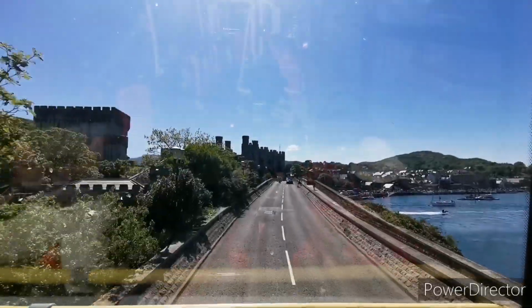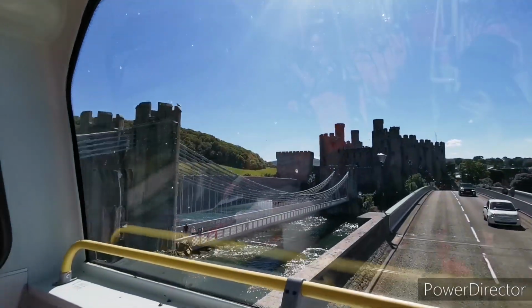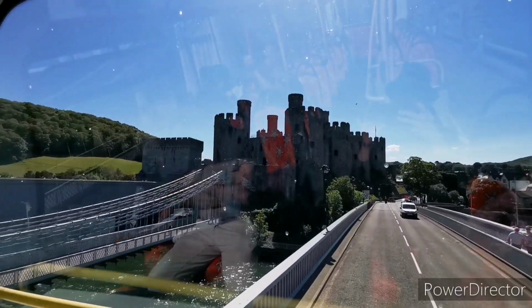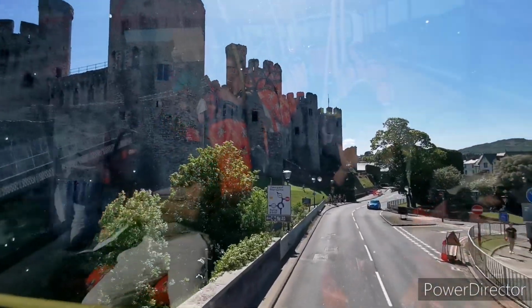Here we are entering the medieval town of Conwy. The castle today looks peaceful enough. Complex arrow loops in the walls fired volleys down on anyone attempting to storm the castle. Today, it's quite a different story, and visitors are now warmly welcome.